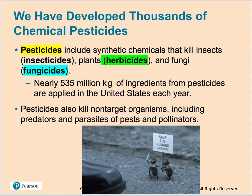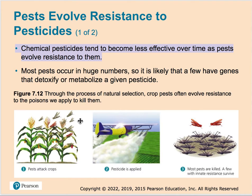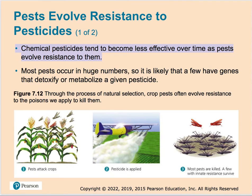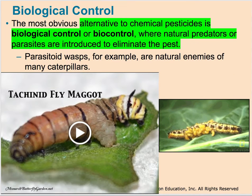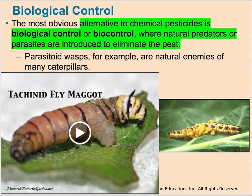There are some pros and cons to these, and there's a TED-Ed on the pros and cons of pesticides. We have seen that they do increase crop production quite a bit, but at the same time, when we broadly apply pesticides, not only do some insects become resistant to it, but we kill a lot of good insects that we want, like some of our pollinators, like bees, as well. And some of these pesticides stay for a long time in the environment and are not good.